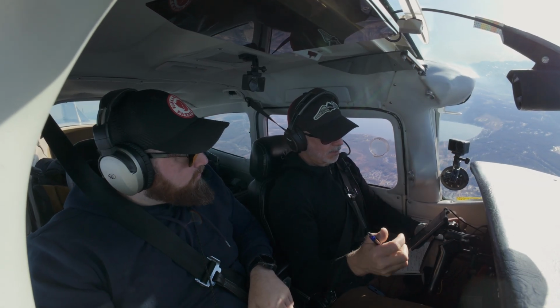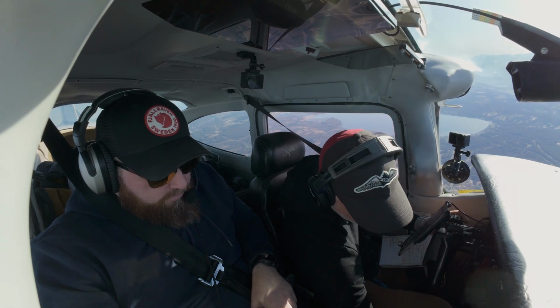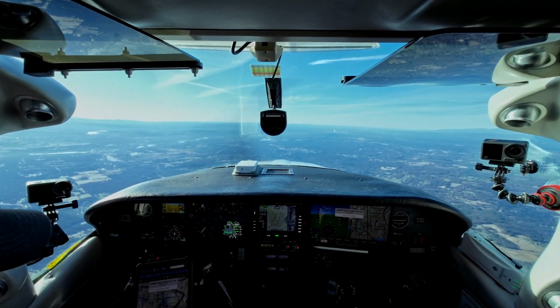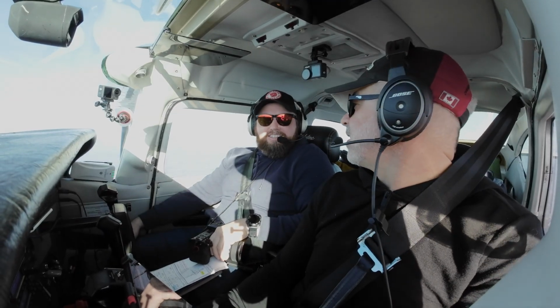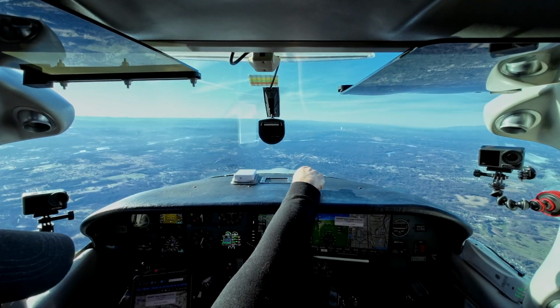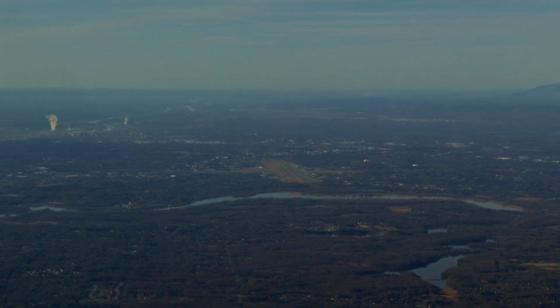Approach, Sierra Charlie Kilo. I'll start my descent to 1,500 feet. Sierra Charlie Kilo, roger. Look at this, 180 knots. That's nuts. What's the fastest you've ever seen? 200 knots. Damn. Yeah, I had 45 knots tailwind. Wow. Look at the airport. Yep. Albany, New York.